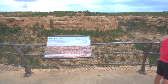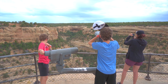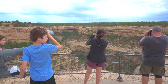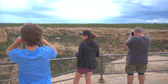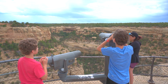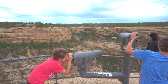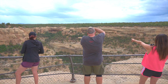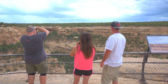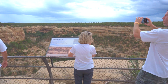The structures range in size from one-room storage units to villages of more than 150 rooms. While still farming the Mesa tops, they continued to reside in the alcoves, repairing, remodeling, and constructing new rooms for nearly a century. By the late 1270s, the population began migrating south into present-day New Mexico and Arizona. By 1300, the ancestral Puebloan occupation of Mesa Verde ended.